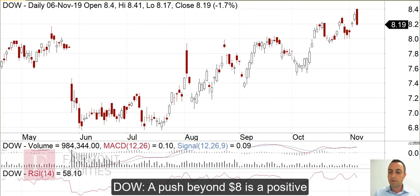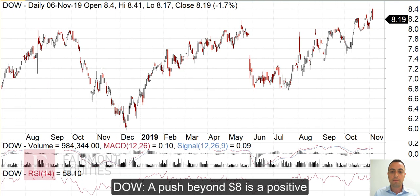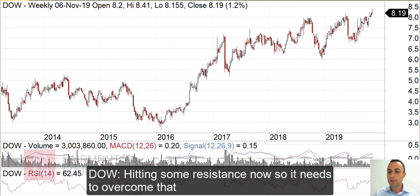Okay, Downer. This is the daily chart. If we zoom out a bit, we can see that $8 was a level. On a few occasions it was resistance, it pushed through in October, came back to retest it and has jumped up again. So that's a positive. Just in the short term though, it is hitting some resistance.